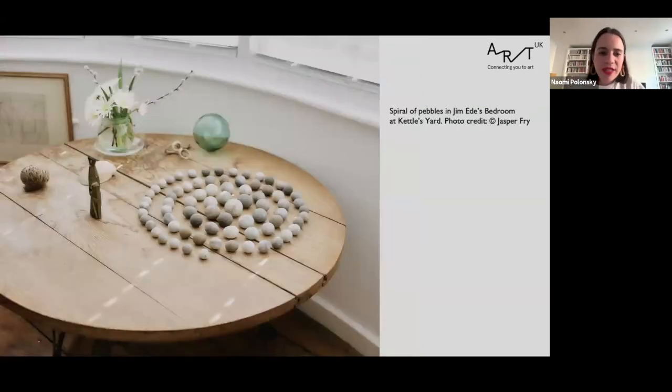So returning to Jimmy's bedroom, this is a low table opposite the bed and the Alfred Wallace painting with the spiral of pebbles, which has become one of the iconic symbols of Kettle's Yard. You'll find it on a lot of our merch in the Kettle's Yard shop. And I can, in fact, take credit for having put together the most recent iteration of the spiral of pebbles, because we had to do some maintenance work in that part of the house recently and decanted the works and then reinstalled them. And it was a very, very meditative task.